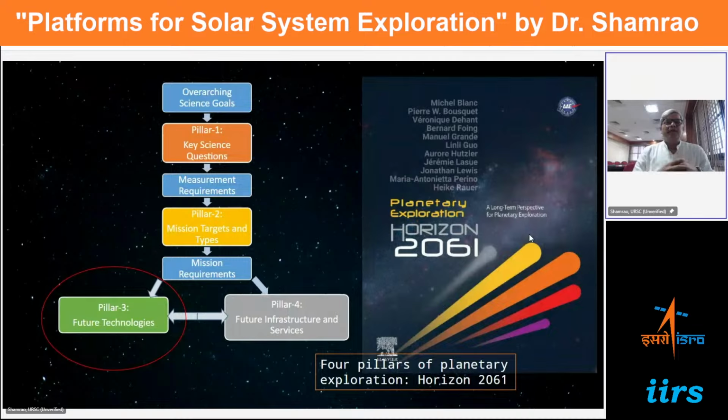So I have taken some of the materials from this book, and they build this planetary exploration using 4 pillars, and they identify why these pillars are needed and how they are interconnected. For any system or any scientific exploration, you need to have science goals. That forms the first pillar, where you are going to ask key science questions.